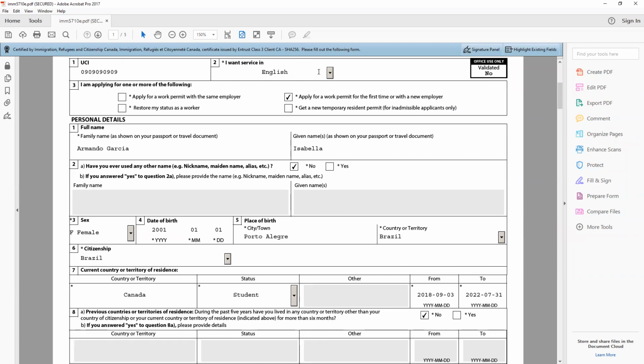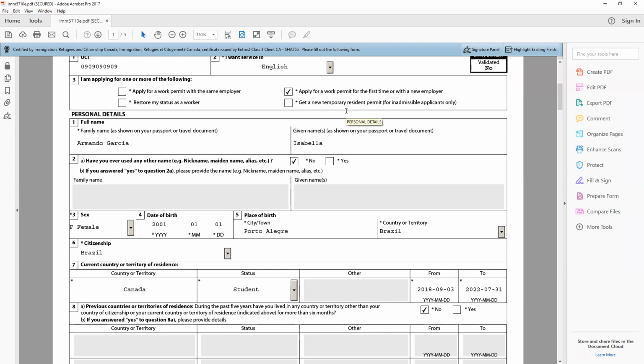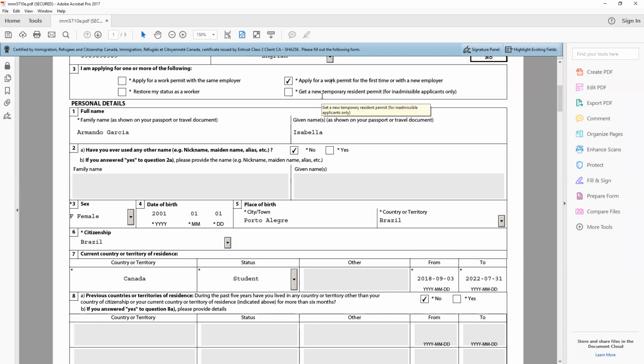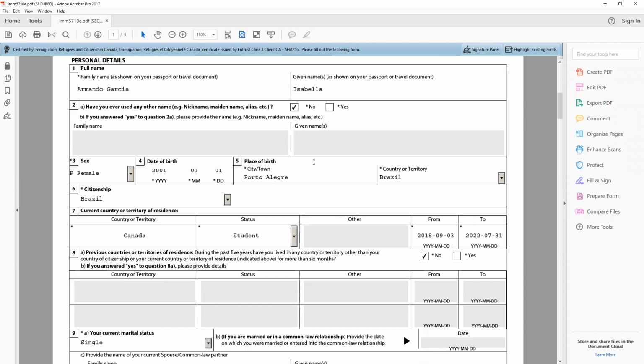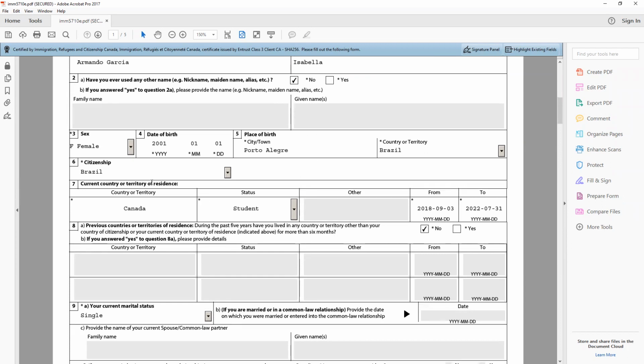You specify what language you want service in. Here, we're going to be applying for a work permit for the first time or with a new employer, so that is the box we check. And then personal details, that's pretty straightforward. Here, current country or territory of residence. So again, if you're applying from inside Canada, that's where you'll indicate it here. And then the status will be student, obviously if you're here on a study permit.